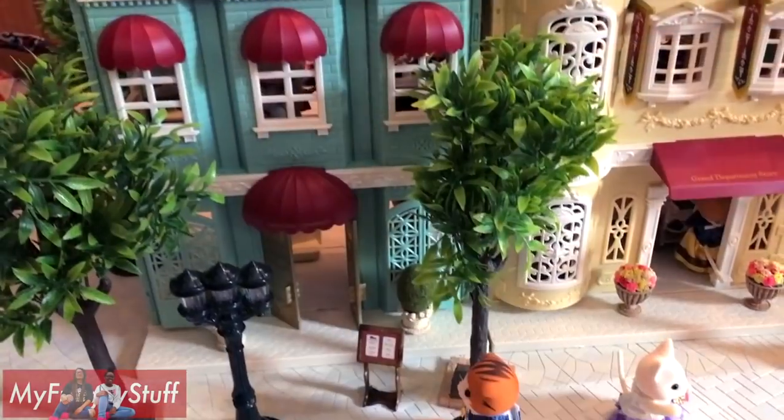This is so cool. The little town is absolutely amazing. There are all these different little buildings. I see restaurants. I see a gelato place. You really gotta check this out.